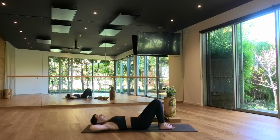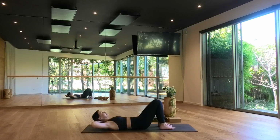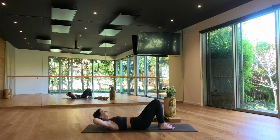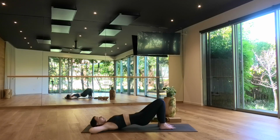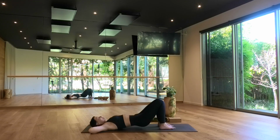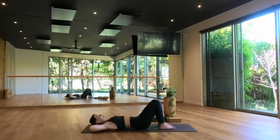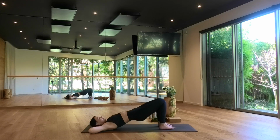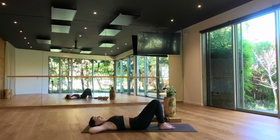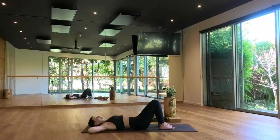3 more. Concentrate on keeping your inner elbows wide and looking up toward the ceiling as you come into your curl. And then pressing through your hamstrings, lifting your chest on your bridge. Just move nice and slow. Next time you're up in your bridge, just hold there.